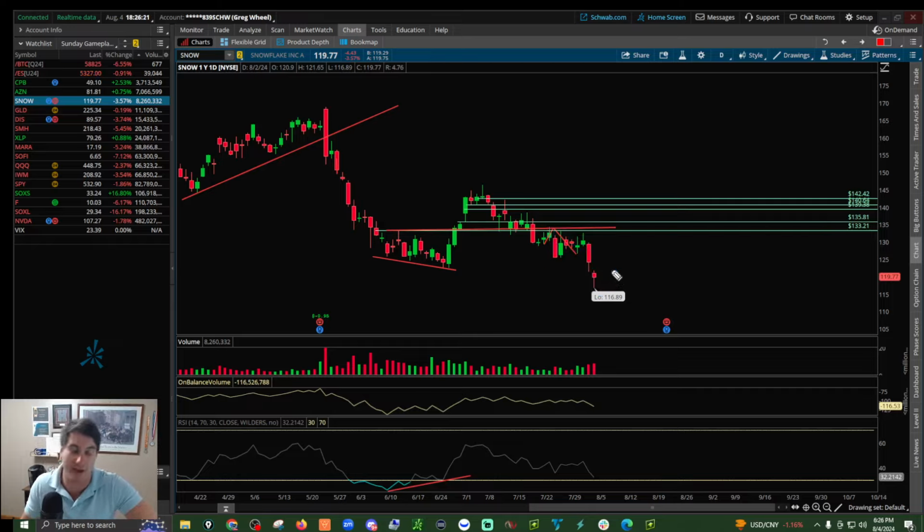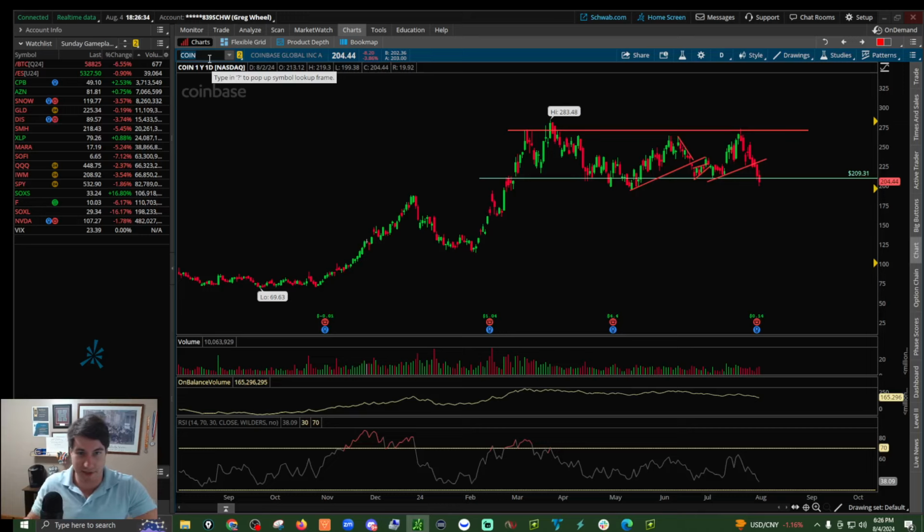And that's cool. There's an opportunity cost to hold the trade for a longer period of time, unless, of course, it's your main trade. So that's something to think about. So another short opportunity is potentially COIN.